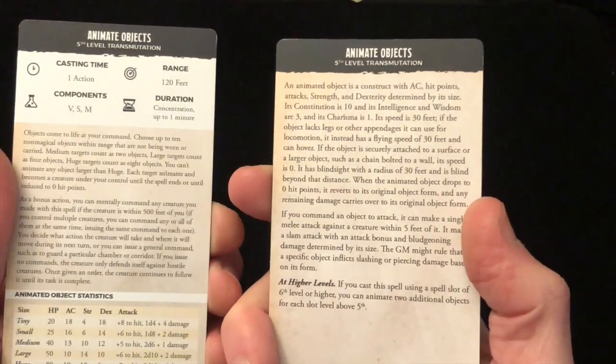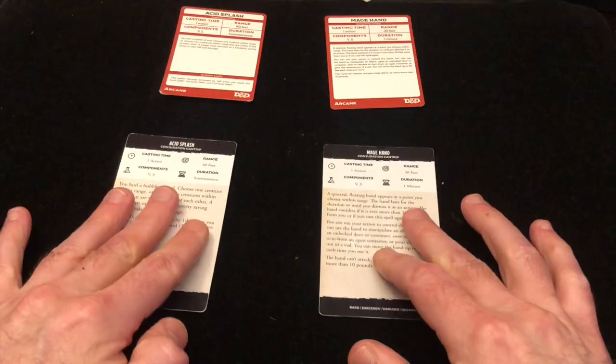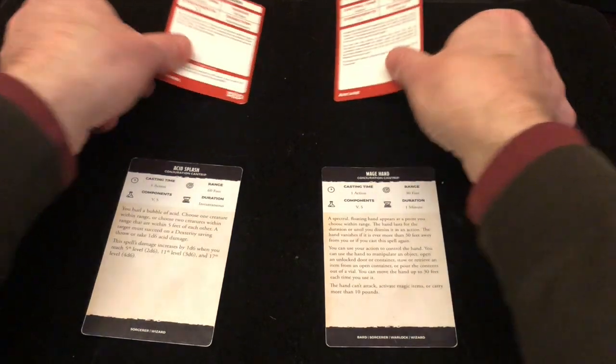The print here is a little small, but I find it easier to read. Can you see this maybe? I think it's about the same size, but maybe a different font, maybe a serif or sans serif difference there. I'm not a font guy, so I'm not really sure. But I find these easier to read, and they're bigger, so they're going to hold more information.